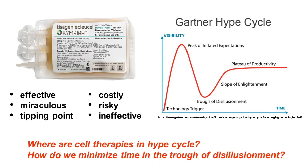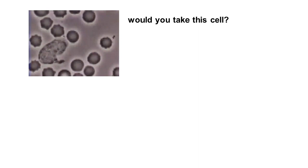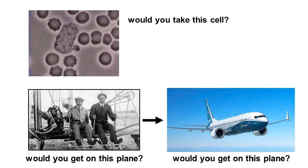One reflection of where we are is the question of would you advise a family member to take a cell therapy like a CAR T therapy or an experimental one? And I think that's a great question. It's kind of like, by analogy, thinking about flight, which is that early in the days of the Wright brothers, they showed that we could fly, but would you get on this plane?